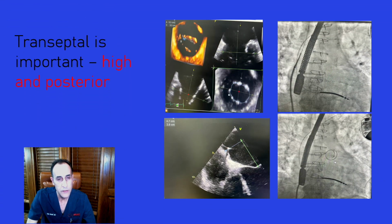Access was obtained in the right femoral vein using ultrasound guidance. This is my routine for any femoral access case, ultrasound guided access. And then we went with Baylis VersaCross for transseptal. As you can see here, the Baylis is in the superior vena cava, and then exchange for radio frequency pre-curved wire.